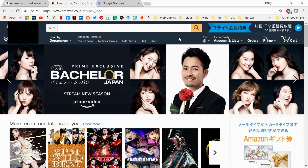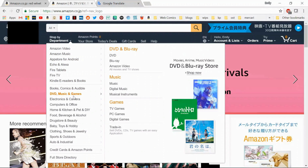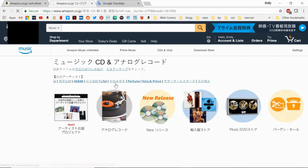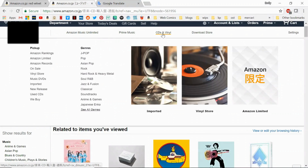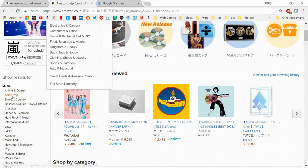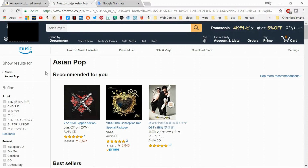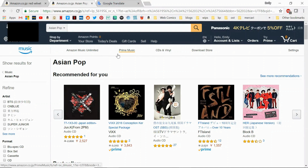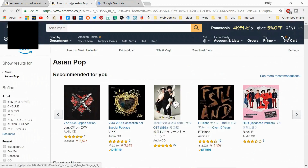And now briefly, I'm going to show you how you can find some really good deals on other Japanese albums that are not up for pre-order. So you could shop by department and go to music, and go to CDs and vinyl here. If you're interested in K-pop albums, so this will be both Japanese and Korean releases, you could go to Asian Pop here. And they'll have all these different options available for you that you can buy.